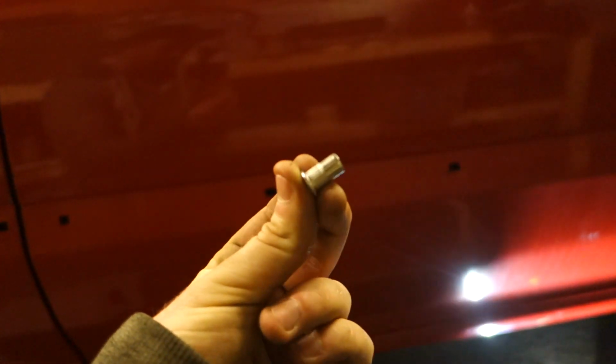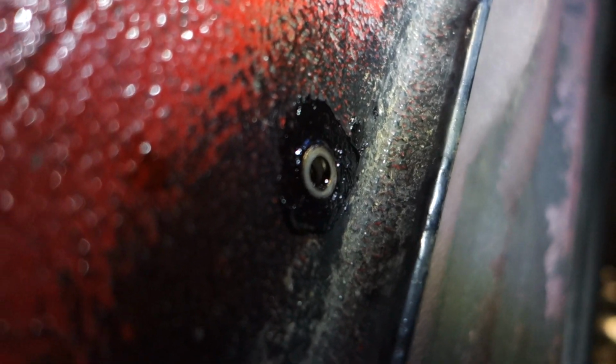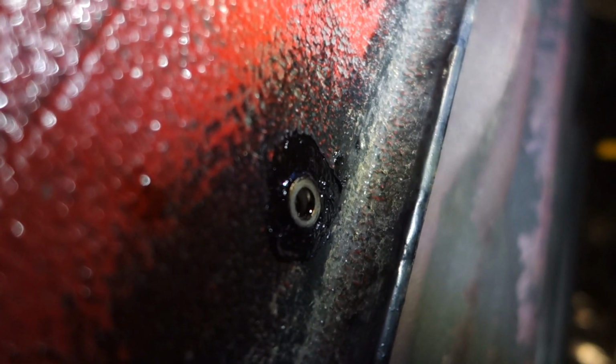So what we're doing at the moment, we've got riv nuts which we're installing. So we've put underseal all around it, inside it, and all around the riv nut itself, and then squeezed them on. So hopefully that will create a good seal, and that's how we're going to fix our side skirts. It's probably a bit overkill.